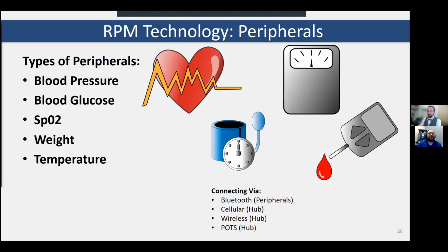Really common types of peripherals that we see are blood pressure cuffs, blood glucose monitors, blood oxygen monitors, SpO2 monitors. We see a lot of platforms that ship with scales for measuring weight and temperature. Pretty much all these devices are going to connect primarily through Bluetooth. That's either going to connect to the tablet that's shipped with the kit, or to that bring your own device, BYOD device, through an app. And using an app for that makes the connectivity a lot more straightforward.